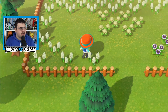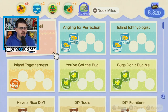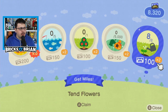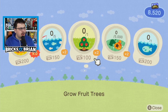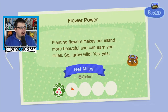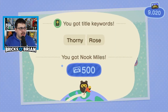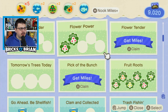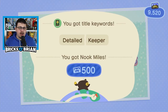So we're getting a ton of Nook Miles, presumably from watering all the flowers. So let's catch up on the Nook Miles for the day. We'll go with this one right here. Got a lot of Nook Miles. Beautiful. All right, so I got to spend bells to buy bells. All right, so we have one right here. Flower power. Nice. And we are close, actually, to getting the next one for 100 flowers there, which is cool. And there you go. It's a nice 500 right there.